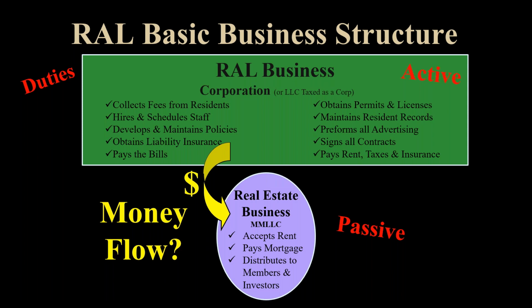That's important because if you're going to take money out of the REL business, you're going to take it out as a salary or a draw or something, and most likely you're going to pay self-employment taxes of 15.3%. If you take it out of the real estate business, we don't want you to do anything there. The REL business does things. We want the money to come to you passively, where you're avoiding that 15.3% self-employment tax.